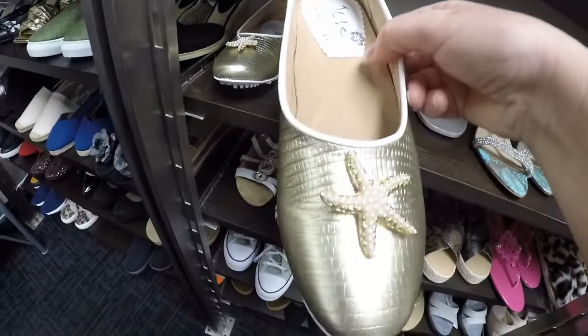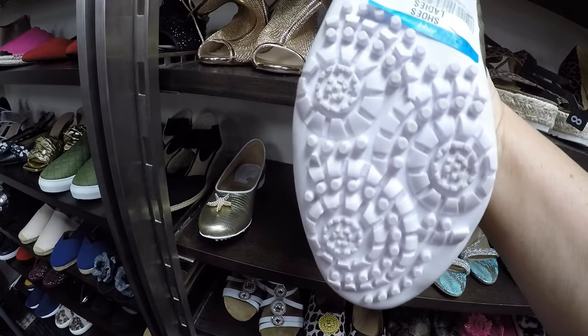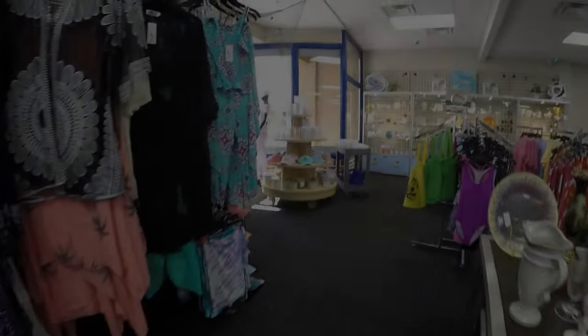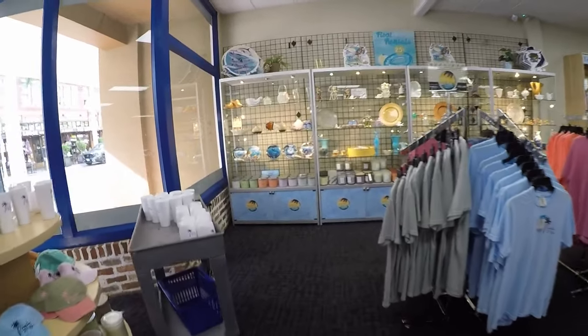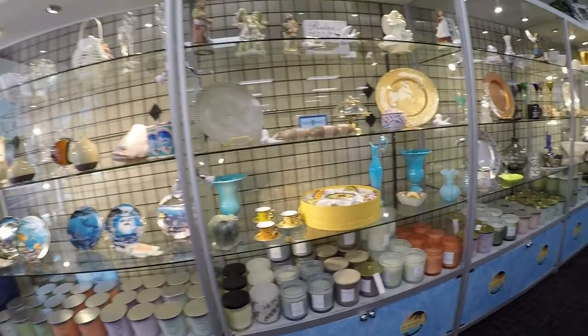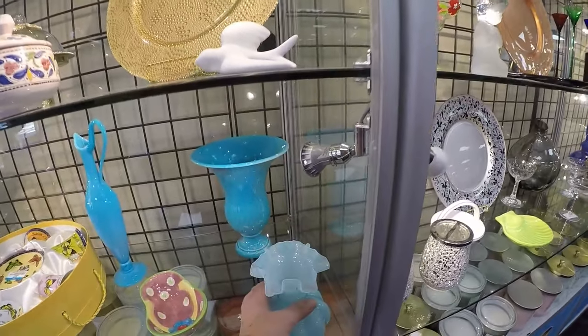These are so cute. Look at those. Oh, they're size 7. I can't wear those. Oh my gosh, I love them. The front of the store has a lot of new things, and it's nice, but it's not me. Because when I go to a Goodwill or a thrift store like this, I want to find higher end and nice items at discounted prices.